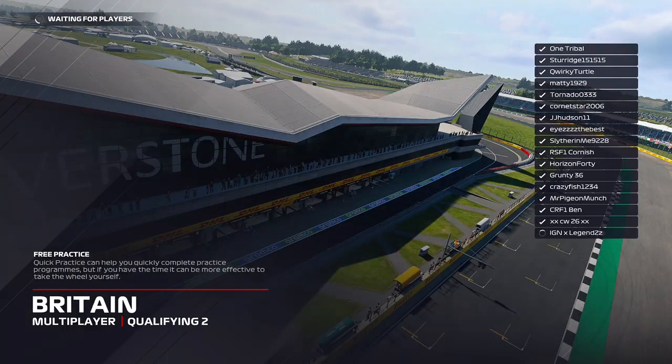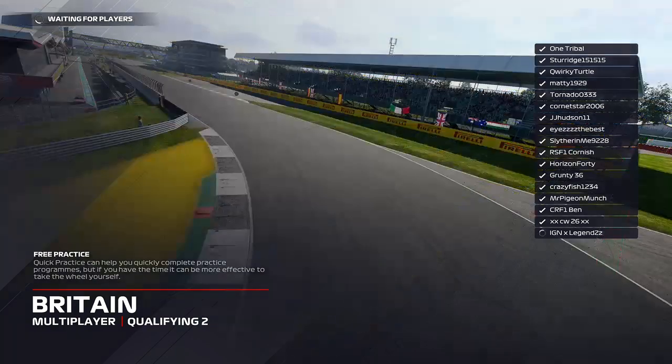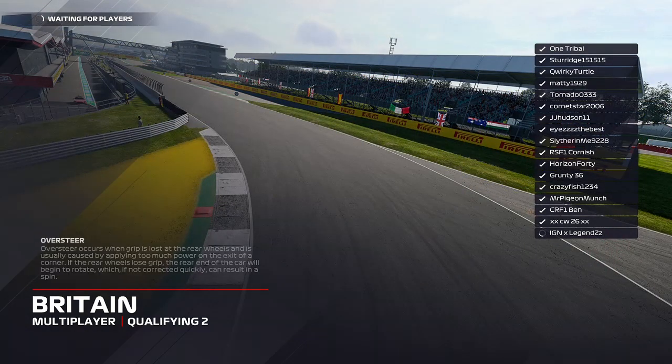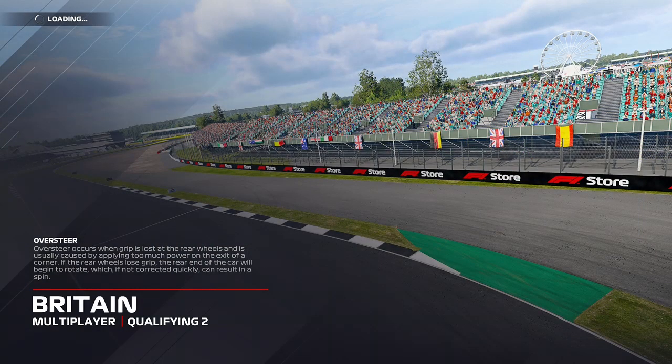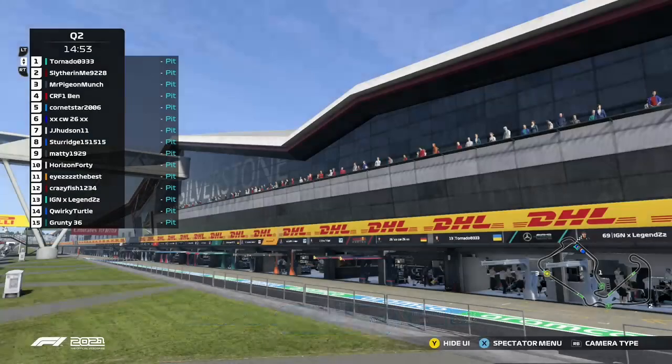So what Crazy Fish I think needs to do here is he has to get in the Q3. Otherwise he's basically at the back, next to Tribal. So he needs to get in the Q3. This is almost pivotal that he does. Yeah, he needs to get a very great start position, and then he could be sorted for some decent points. Hopefully, anyway.